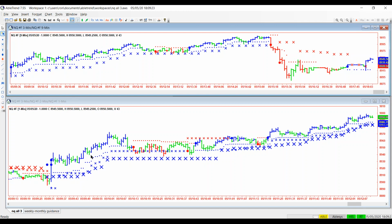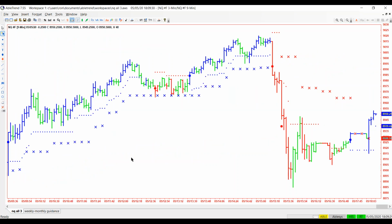That's really important with Able Trend. Blue is up, red is down. Now, if you like a little longer chart, this is a 3-9 intraday mini NASDAQ chart.